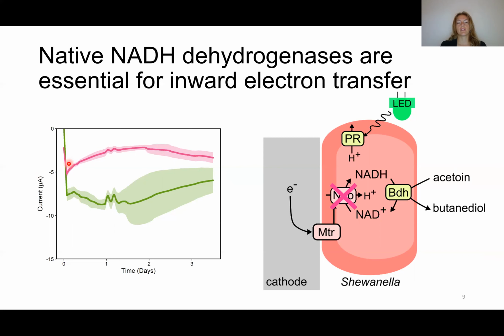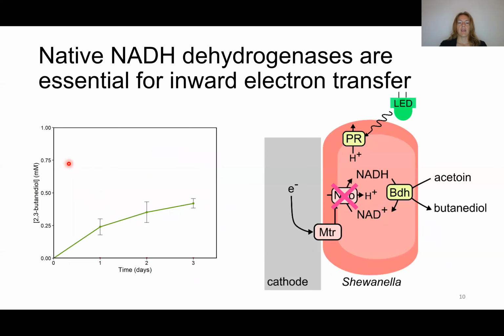And what you can see is that there was a significantly reduced ability to take up electrons from the electrode when we knocked out those 2 complexes. And there was a complete disruption of the ability of the strain to accumulate butanediol. So these results strongly suggest that both NUO and NQR1 are essential for transferring electrons to NADH, which again aligns with our model of how inward electron transfer should work in Shewanella.